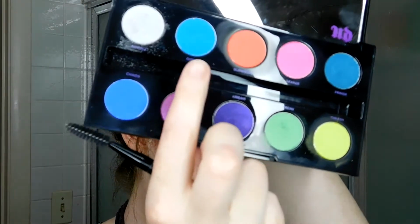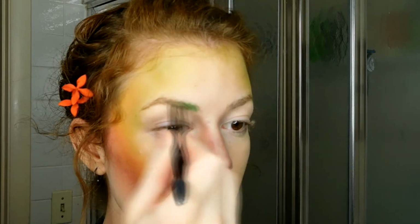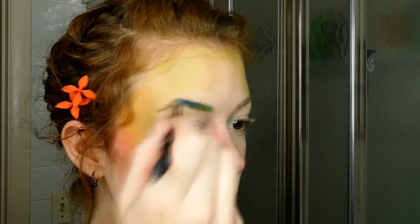Now we're moving on to the eyebrows. We're going to keep the eyebrows a cooler tone color using Freak, Gonzo, and eventually Chaos. So we're going to start out with Freak at the very beginning of the eyebrow, moving into the blue color Gonzo, and then eventually the darker blue Chaos at the very end of our eyebrow on the tail.